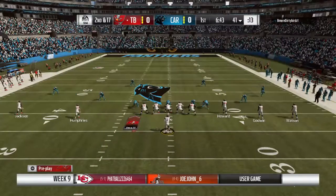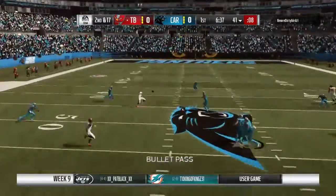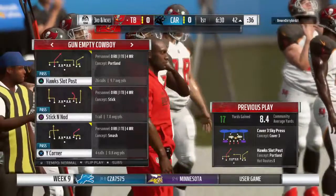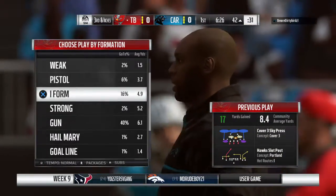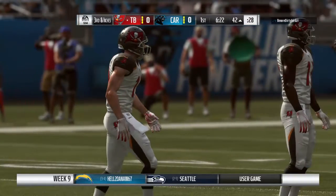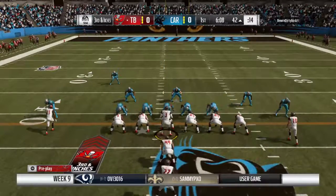Screen, triple C. Ready. Blue ready. Here we go. Working out of the gun, Winston. It's brought in by Adam Humphries. That one good for 17 as they're set up better now for third down. Could be 4-down territory even if they don't get this, but they need just a few inches here on third.